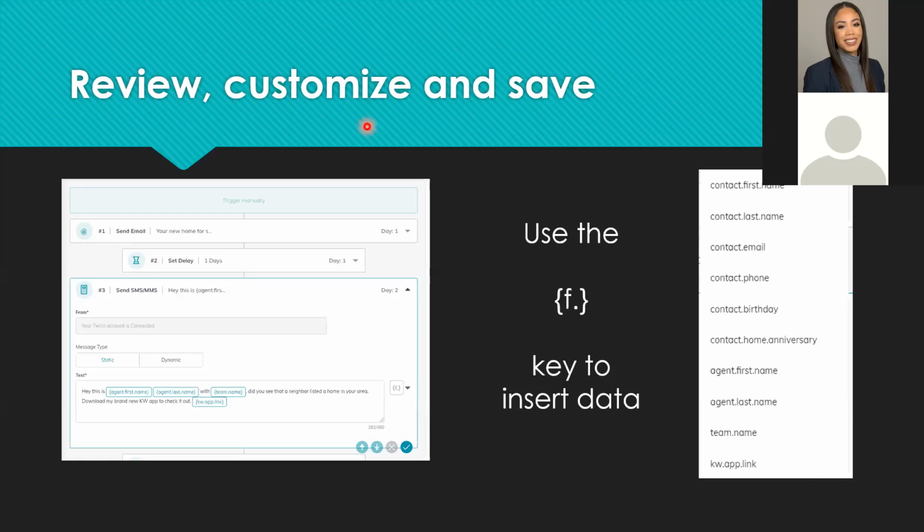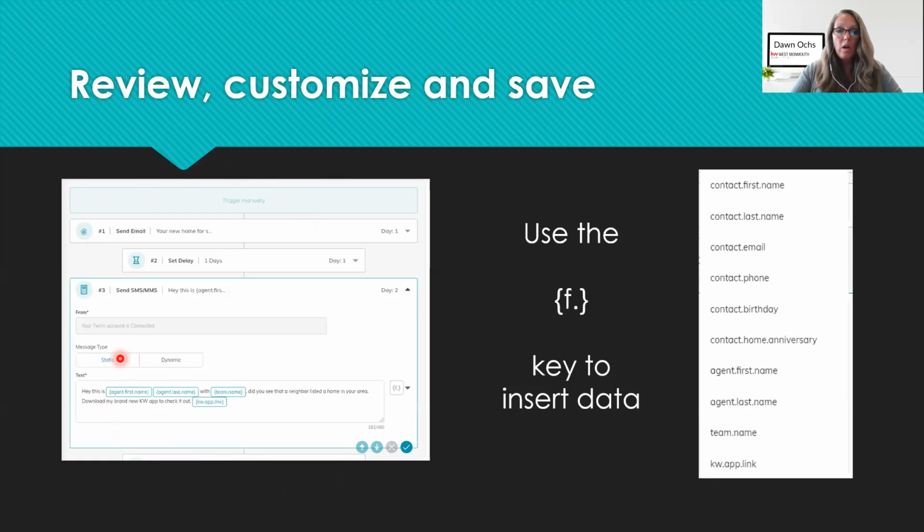Review, customize, and save. So once you review your smart plan, you'll be able to look at all the steps that are involved. You can customize any one of them, and you can customize them either in the type of function that goes out, or you can change the text.